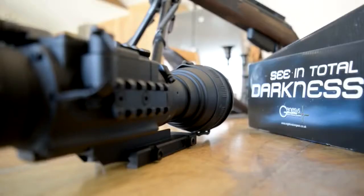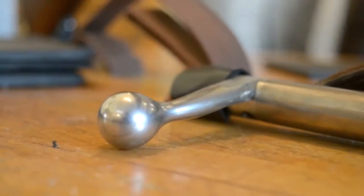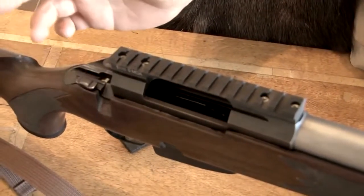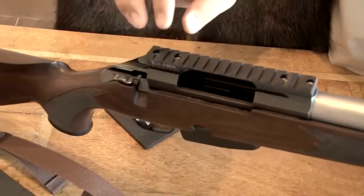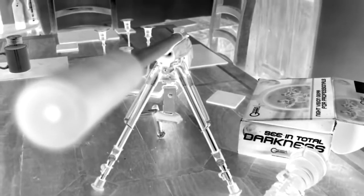We've got the rifle back from Paddy's. I phoned up the guys at Tier 1 and I said that we needed a 0 MOA Picatinny rail. It arrived in the post the next day and I literally just undid 4 screws on the top of the Tikka, put it on, and it's on there, that's not going to shift.